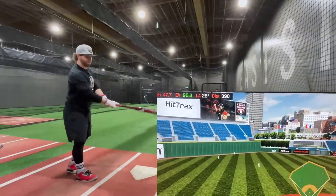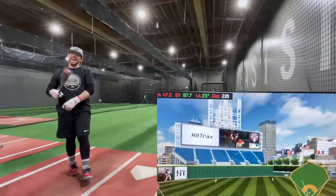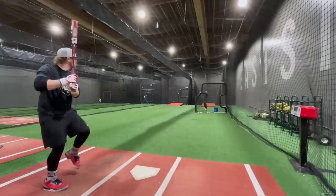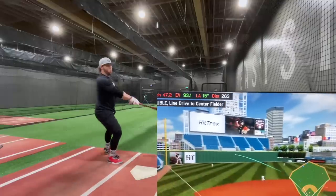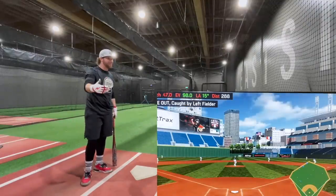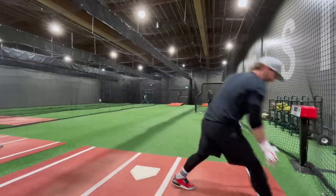98.3. All right, one more and we'll switch back. And a little bit. 97.7, though. That's still really, really good. 98 flat. Wow, I thought that would have been a little bit better. Round one goes to the missile. All right, let's do a few more swings.